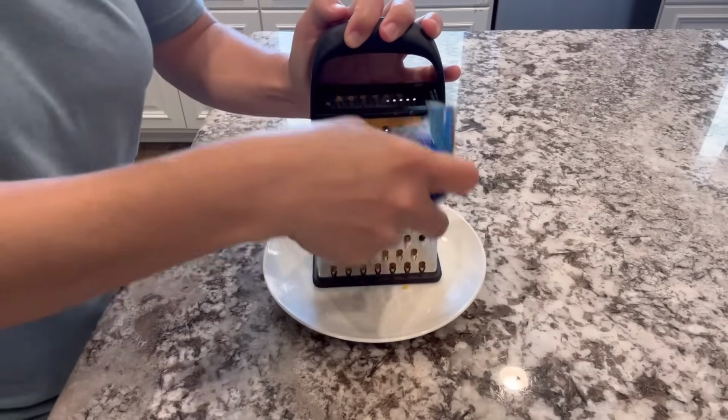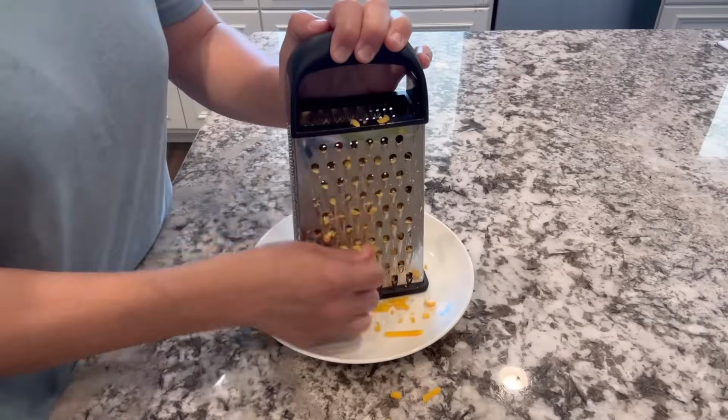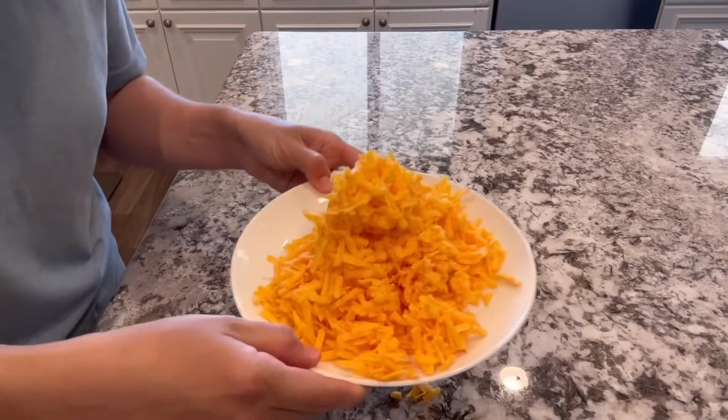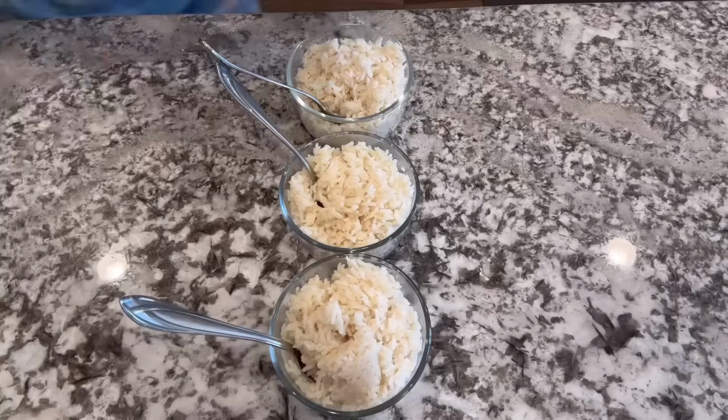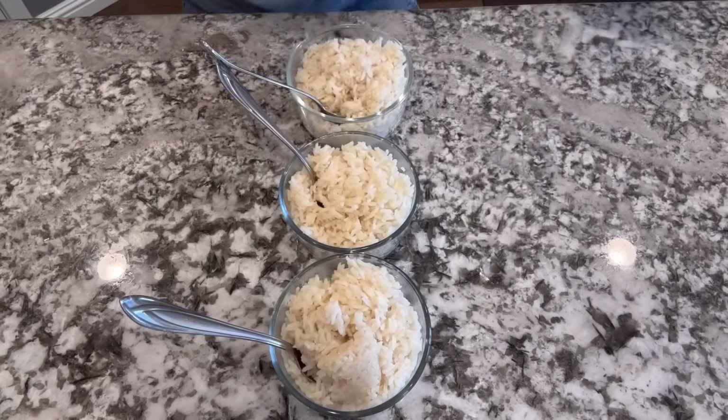Now I'm going to go ahead and shred the cheese too for the week. Again, another quick thing that I can do while I've got all of these dishes out and I've already got all the prepping going on, and I just keep that in an airtight container in the refrigerator. With rice, be really careful as soon as it's done cooking.